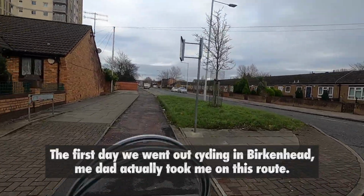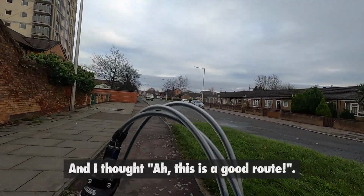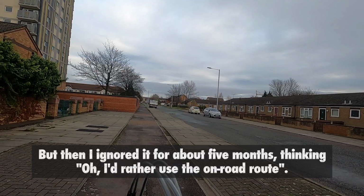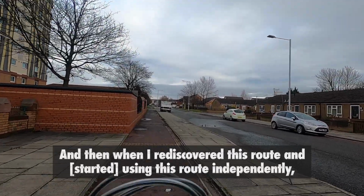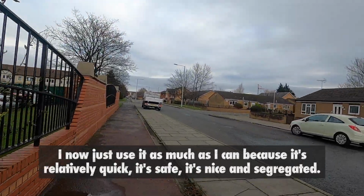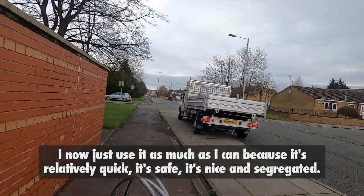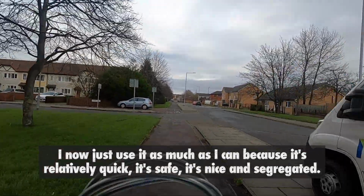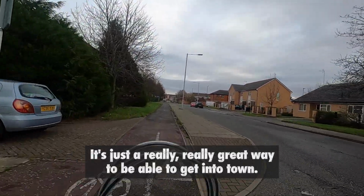The first day we went out cycling in Birkenhead, my dad actually took me on this route, and I thought, this is a good route, but then I ignored it for about 5 months, thinking I'd rather use the on-road route. And then when I rediscovered this route and started using it independently, I now just use it as much as I can because it's relatively quick, it's safe, it's nicely segregated. It's just a really, really great way to be able to get into town.